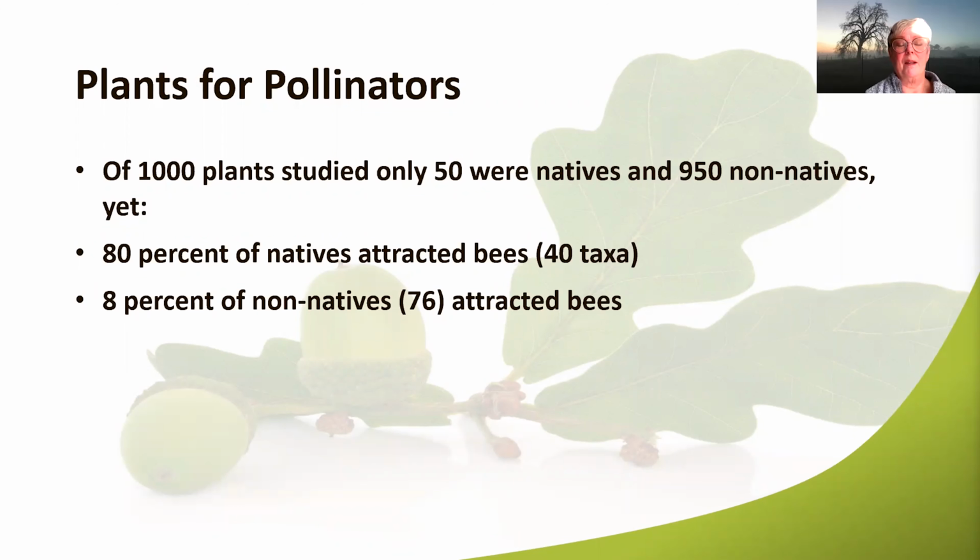One of the things I remember is seeing this study at one of the pollinator seminars at UC Davis, and there's been a lot of studies done on the preferences of bees. There's enough work to actually support that native pollinators are primarily attracted to native plants. When they have them side by side or in the same areas, they find that they really don't prefer the non-natives.